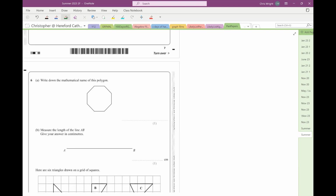Right, well, how many sides has it got? 1, 2, 3, 4, 5, 6, 7, 8. It's an octagon, isn't it? Now, I suspect it's a regular octagon because I suspect all of those sides are the same length. But I see it's only the 1 mark, and I can't measure the sides on my screen, so I'm just going to say octagon.